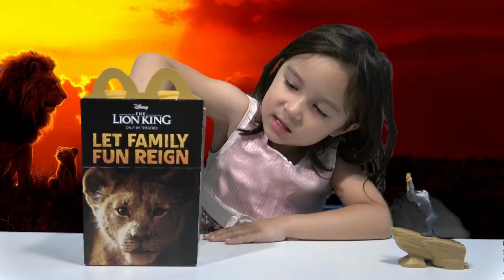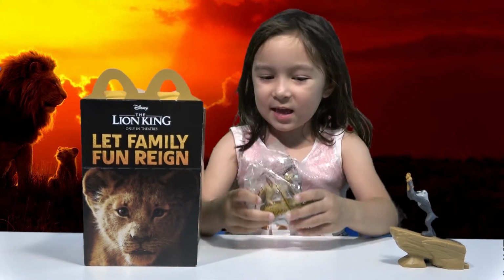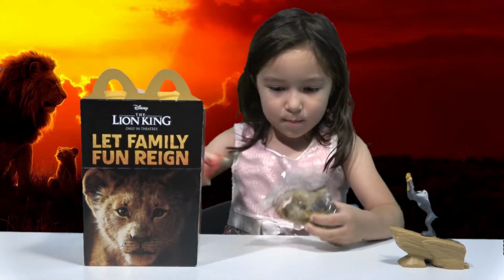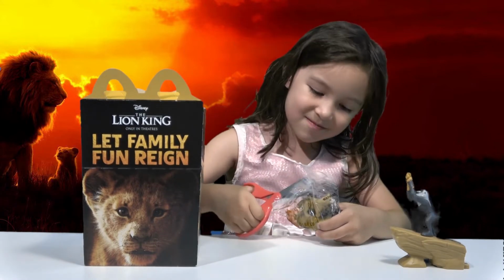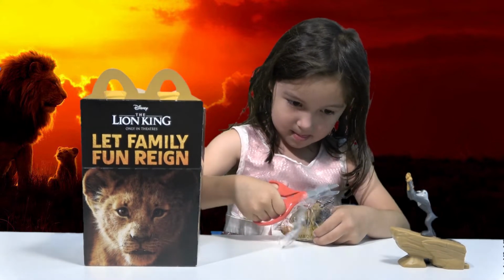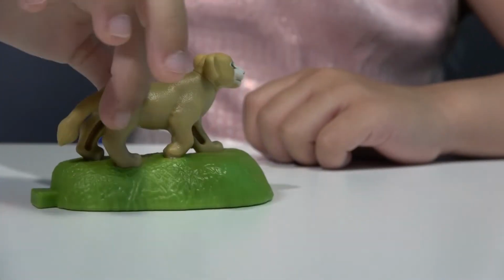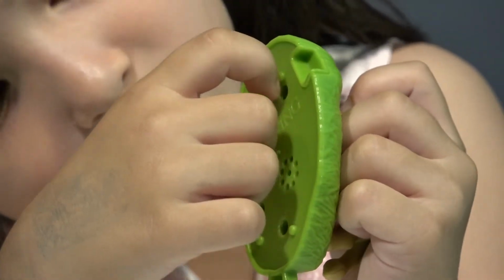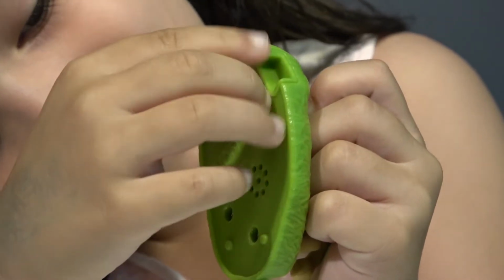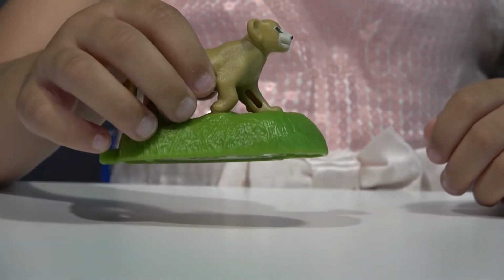Now let's check bag number two. And it's Simba cub. Now let's take him out. This is Simba cub. Now see what he can do. On the button there's a switch. So let's turn it on. Now see what he can say.